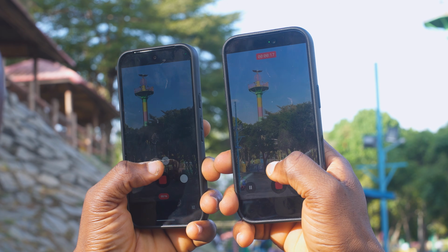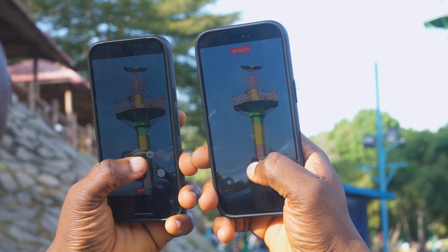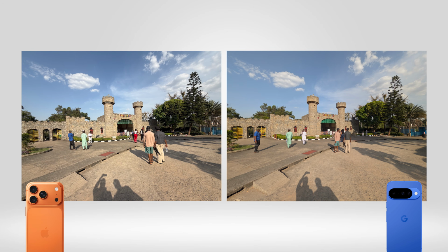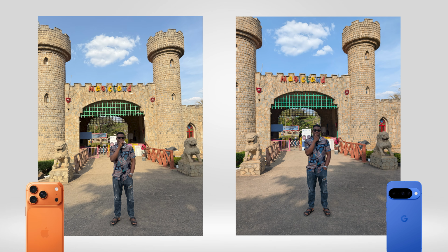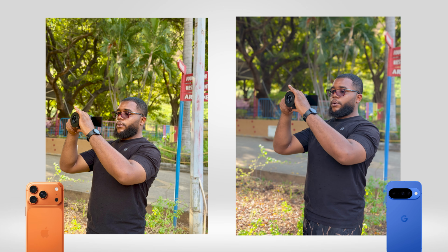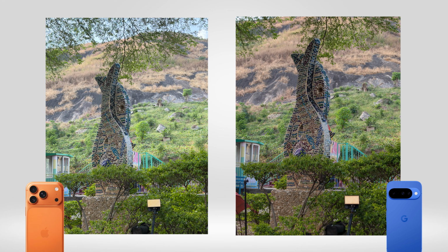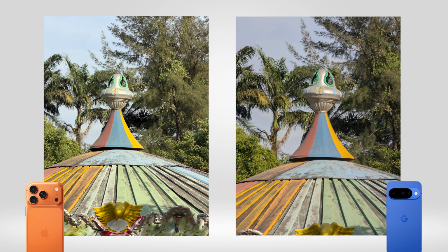So I actually went out to personally see how good the cameras of these two phones are, and this is what I found. When it comes to ultra-wide shots from both phones, they look really good, but the real difference comes down to the processing tone. And this applies to almost every picture I took with the two phones. The Pixel consistently gave me this cooler, punchier look. Colors were way more vivid, contrast was really high, and the texture came out really sharper. It has this classic Pixel style where the photos look really edited the moment you take them.